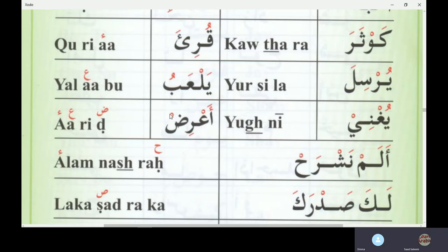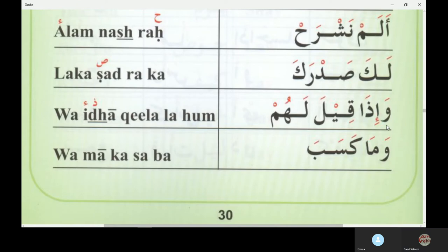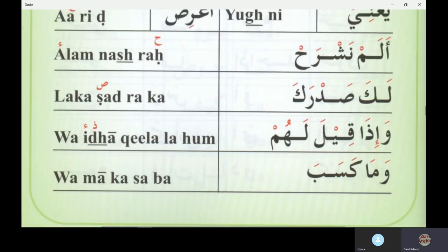Arid. Yes, because we have no vowel at the end. Lam. Nashra. Laka. Sadraka. Good. Wa Iza. Lahum. Wama Kasaba. Good.